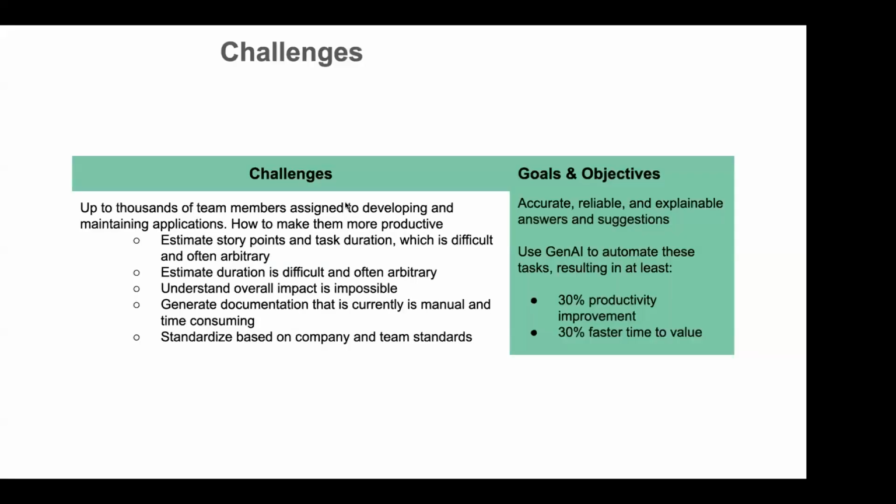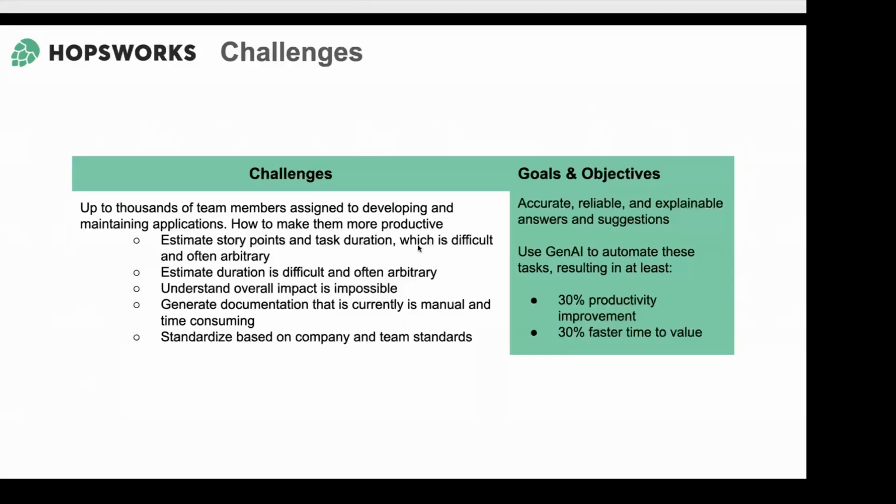So Agile Copilot, and here are our goals and objectives. We looked around on the market. There are other co-pilots out there, not too many, but there's a few, and they don't really do a whole lot in terms of adding to the bottom line productivity or faster time to value, because they're just not that in depth. Using GenAI is a complicated problem, and there are a lot of technology components involved. Hopsworks is in a very unique position to leverage our platform to build this application. What we're expecting is a 30% improvement in productivity, 30% faster time to value using GenAI.